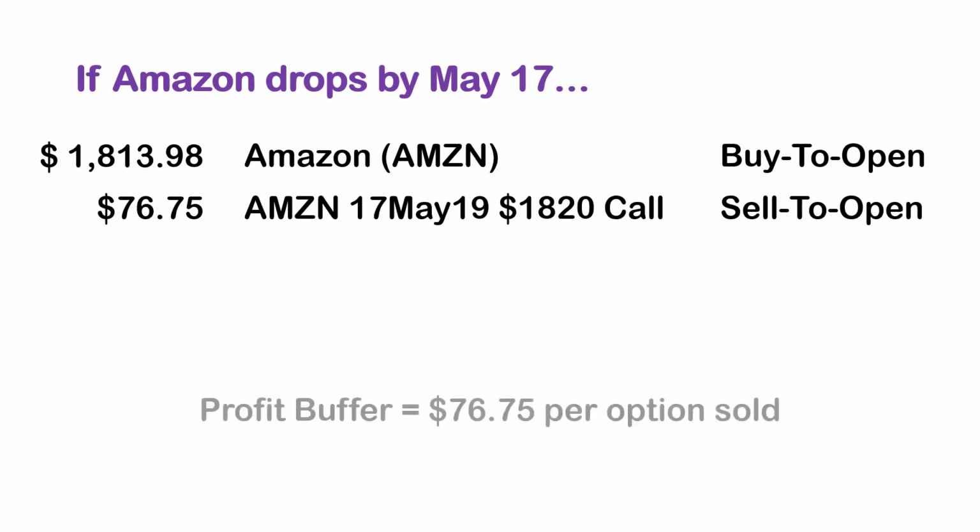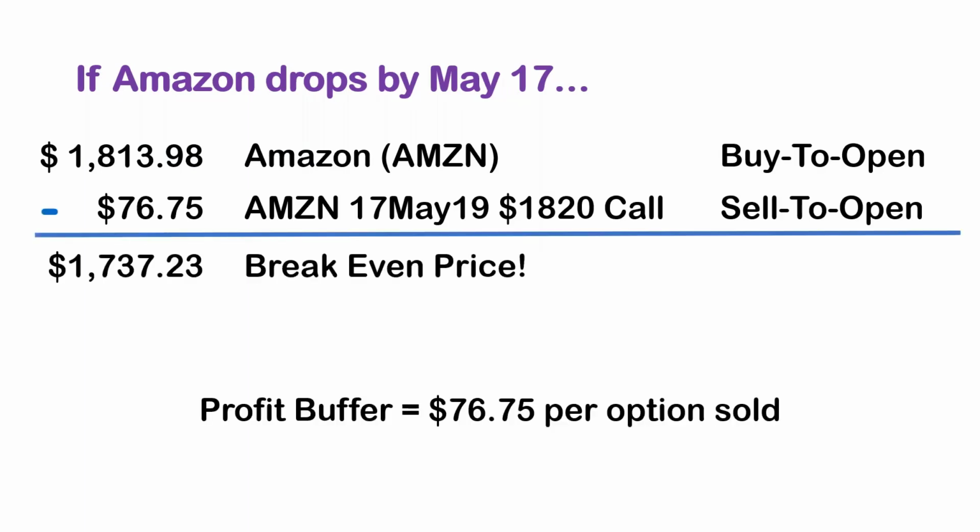But what if it drops by May 17th? What's cool about this is there's a built-in profit buffer. Now I'm going to show you how to collar a protective put as well to give us unlimited insurance and increase our return on risk. But even inherently, because we've got this coupon, our break-even price is at $1737.23. We created a discount against Amazon. And therefore, Amazon can drop by $76.75, and we're still in the black.